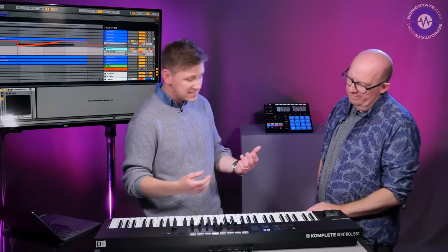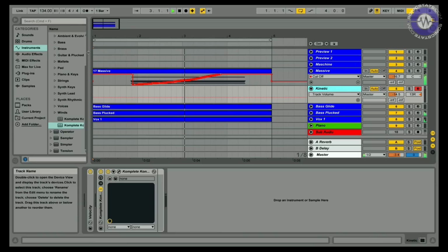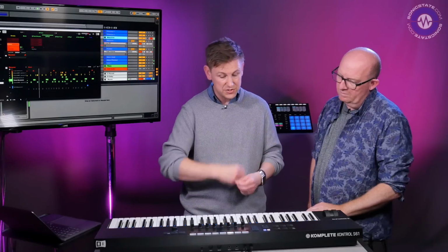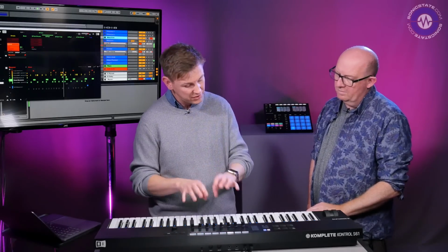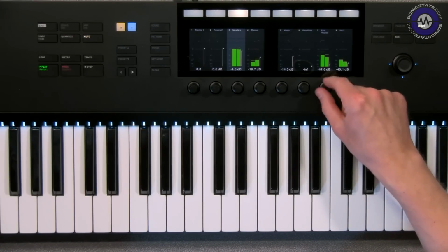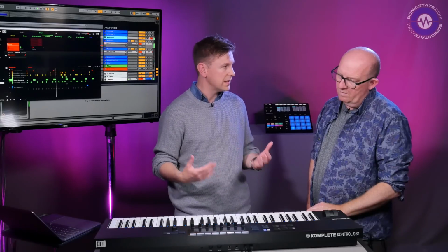Same protocol, yeah. Exactly. I can also obviously move between tracks here. All the things that you'd really expect and that you know from working with Mixer on a Maschine controller when it comes to Maschine. But crucially, this is the Ableton Live Mixer here. So it really gives me a lot of options, a lot of opportunity.